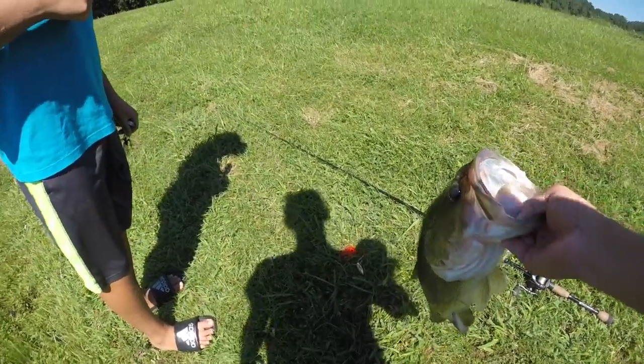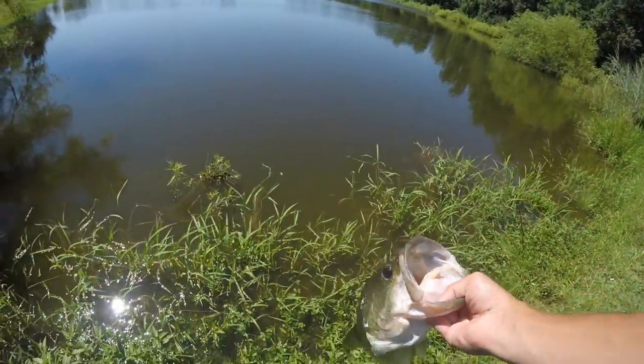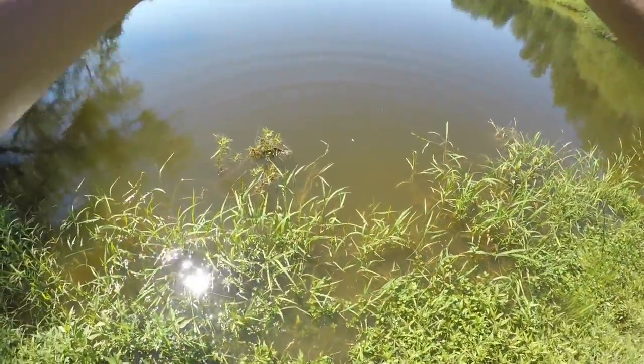See that down there? I'm gonna let this girl go. Red usually sucks. Big chunk. There we go. See you, big girl. Good stuff. Let's see if we can't get some more.